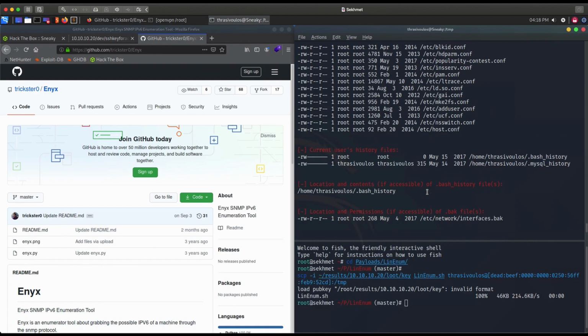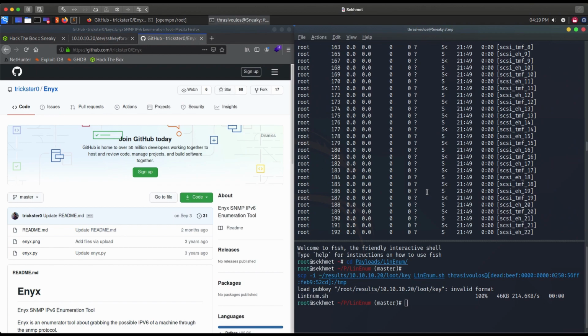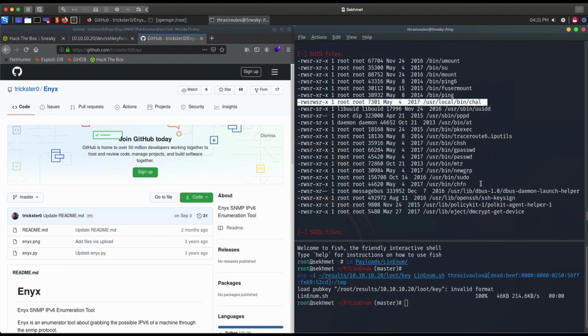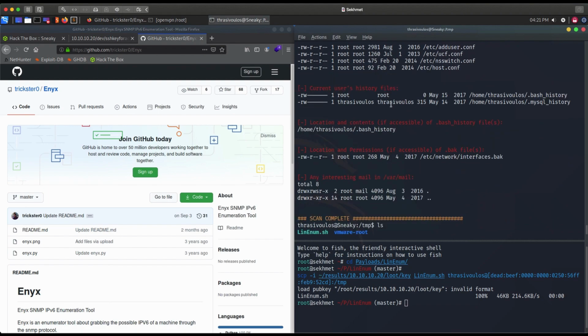All right, so we're back. We've got some interesting findings in this pile of information that lin-enum gives us back. We've got quite the list of SUID files, including many that we have at least read and execute rights on, including this unusual one right here, /usr/local/bin/chal. All these other ones are fairly recognizable resources. We can see that we should have access to our MySQL history as well.